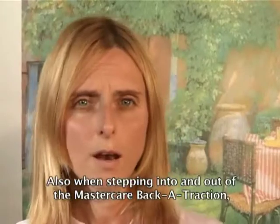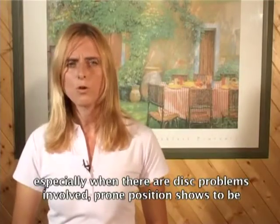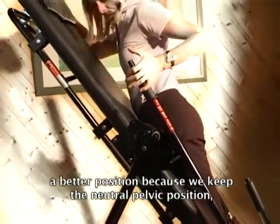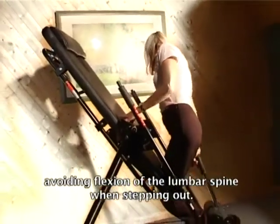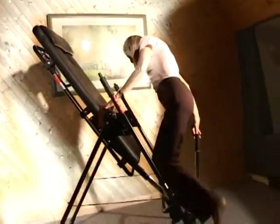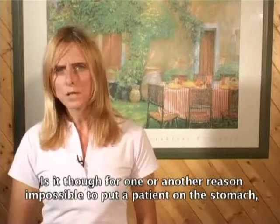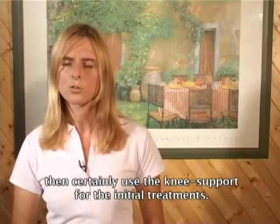Also, when stepping into and out of the Mastercare backtraction, especially when there are disc problems involved, prone position shows to be a better position, because we keep the neutral pelvic position, avoiding flexion of the lumbar spine when stepping out. If for one reason or another it is impossible to put a patient on the stomach, then certainly use the knee support for the initial treatments.